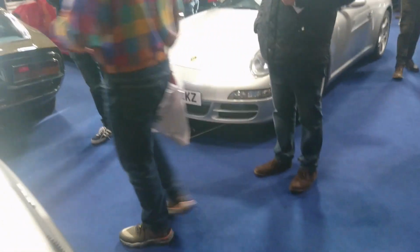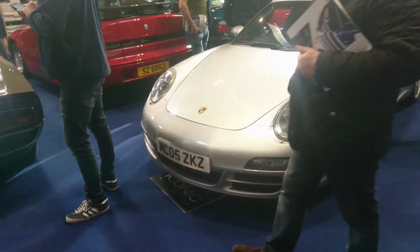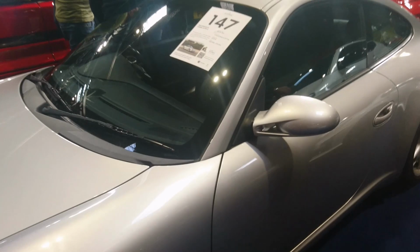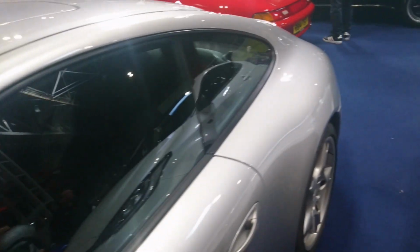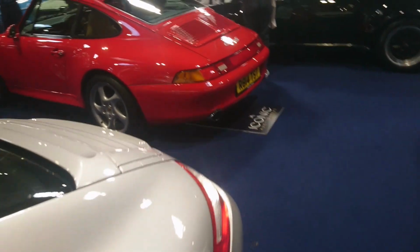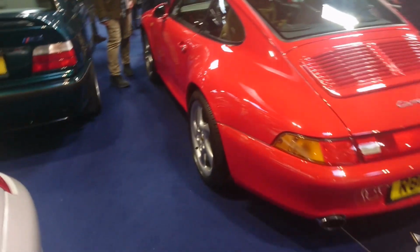Let's have a look at some more 911s. 2005 911 Carrera 2S, a 997, £32,000 to £36,000. A bit more affordable.